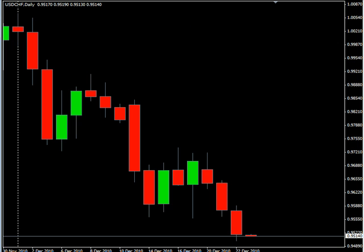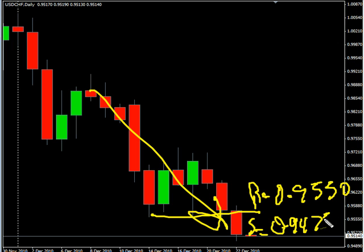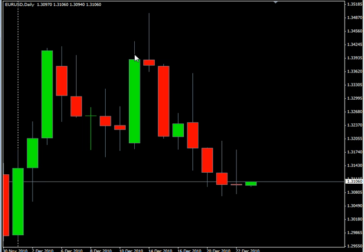Now the US Swiss, it broke below previous support, closed lower, is moving lower overall. Look for this pair to potentially, on a reversal, hit some resistance around 0.9550 and hit some support to the downside around 0.9475. Now, as far as news announcements, there are no significant news announcements for tomorrow's session.